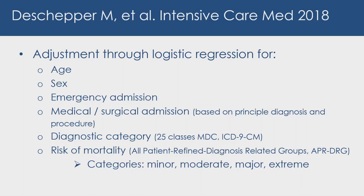And very important, we were able to stratify our patient population according to a risk of mortality score according to the EPR-DRG classification. This is a very strong post hoc classification, calculated when the patient is discharged. It takes everything into account: age, of course, sex, emergency, what the patient was admitted for, how many surgical procedures and for what, what the complications were, and within all this, also interactions. So this classification distinguishes patients with minor, moderate, major, or extreme risk of death.